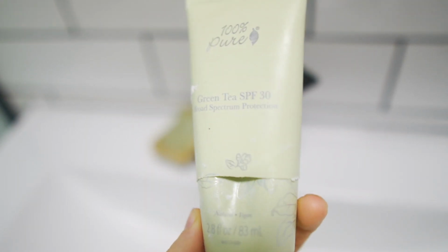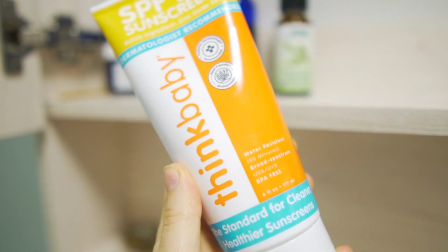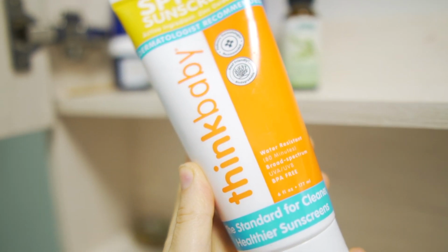I also wanted to mention sunscreen. I don't consider sunscreen to be in my skincare routine, but it is definitely in my daily routine. Yes, I use sunscreen on my face every single day, every time I go out, summer, winter, all year round. I use SPF 30. If I can't find 30, I will buy 50. I always use zinc oxide sunscreen, so the thing that makes your face completely white.